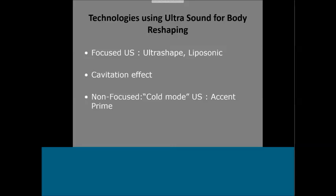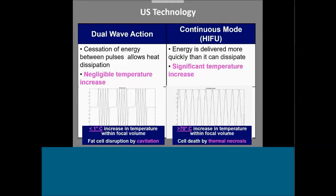Liposonic is another technology. These are other ultrasounds that produce a cavitation effect, which is a mechanical effect, and non-focused ultrasounds. This is the cold mode that Accent Prime offers. Accent Prime produces a dual wave action. It's a longitudinal wave and a transversal wave, and it produces cavitation without increasing the temperature of the tissue.